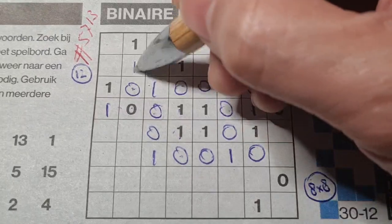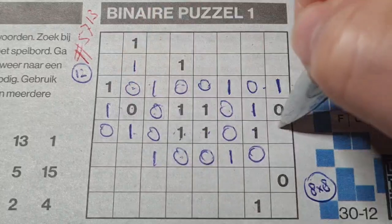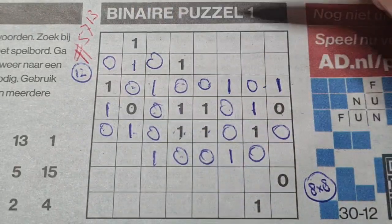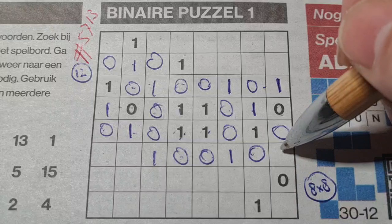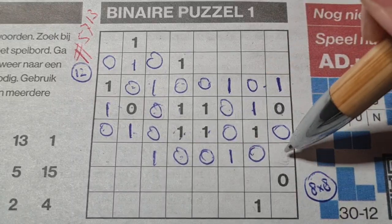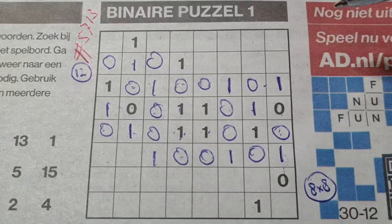Then, double 0, here 1, there 1. 4 ones we have here, so the rest are 0's. Double 1, here no, there no. Between two ones comes a 0. Well, we have here 3 0's in this row. If I place number 4 there, then, oh well, I cannot place the 0 there because between two 0's comes a 1. Okay.